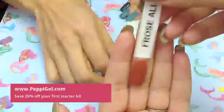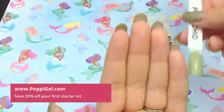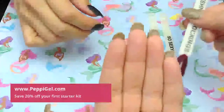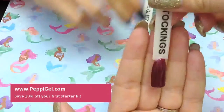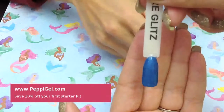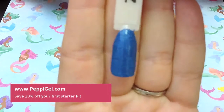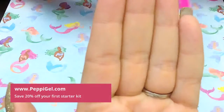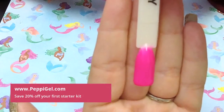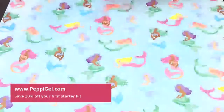Then we have Froze All Day. That is also back in stock, with a teeny tiny bit of shimmer. Very beautiful. And we have Pistachio, which is one of my personal faves. And we have Fishnet Stockings, another personal fave. You can wear this all year round. And we have Sapphire Glitz. Look at that shimmer. Sapphire has a beautiful shimmer. I wouldn't call it a solid glitter. Sapphire is so pretty. And then we have So Sexy, if that's how you're feeling. Go ahead and rock this color. So pretty. All right, so those are back in stock, ladies. Get them while they're here.